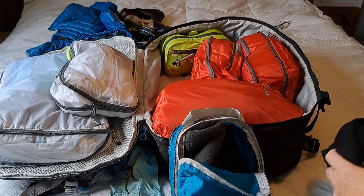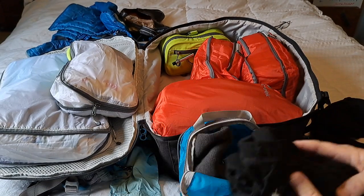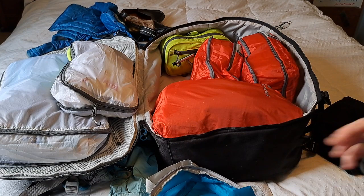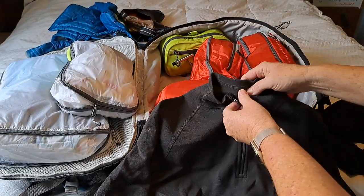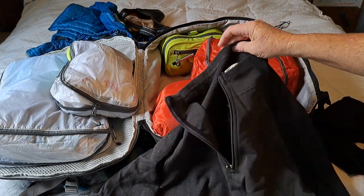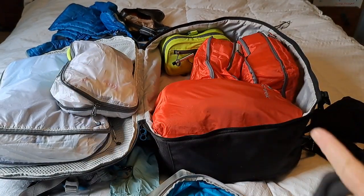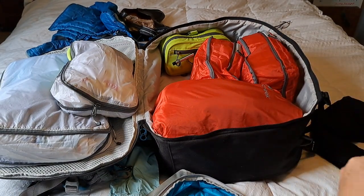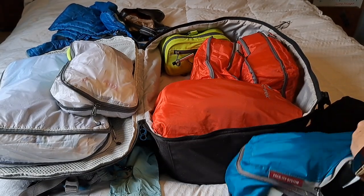I'm going to try not to make too big of a mess here. These are the companion bottoms, long bottoms. And then this is my layering. Boy, that thing's got a lot of fuzz on it. Merino quarter zip. And this is an Ibex brand. I don't know if Ibex is still around or not, but this is a medium weight. So I can wear this under the puffer, or under the rain jacket, or just by itself. So that's cold weather stuff and sleeping stuff in the cold weather.